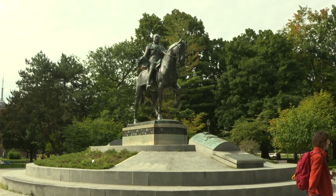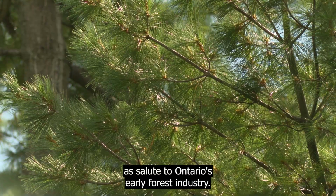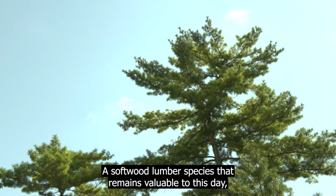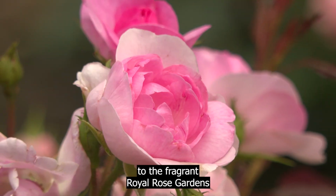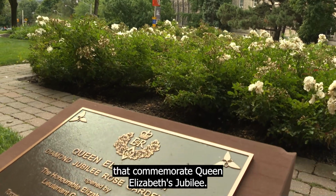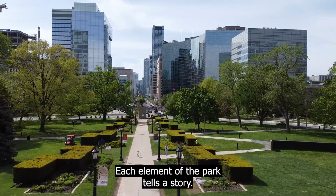of our province. From the towering eastern white pines, a salute to Ontario's early forest industry, a softwood lumber species that remains valuable to this day, to the fragrant royal rose gardens that commemorate Queen Elizabeth's Jubilee. Each element of the park tells a story.